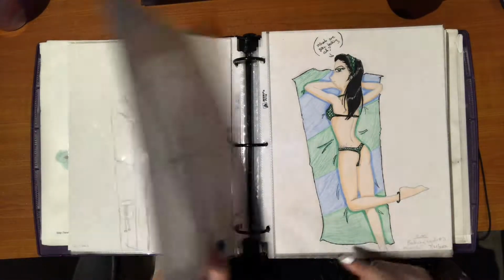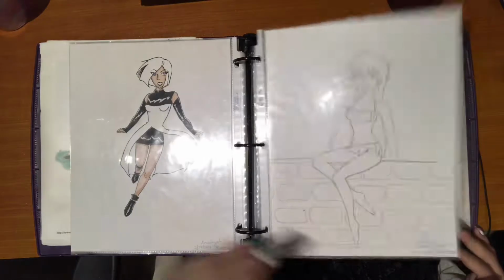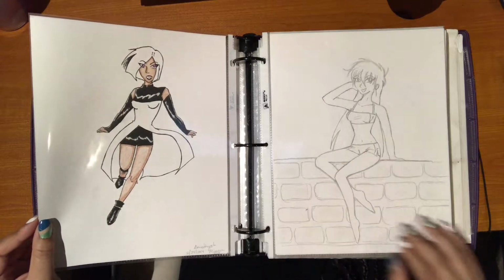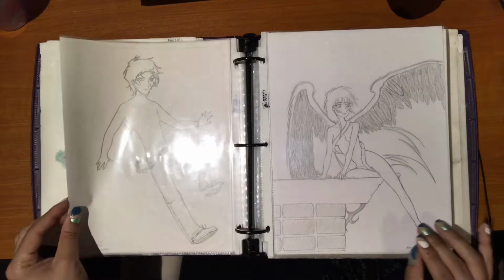Buns. And more of the ex-boyfriends. More of the bathing suit catalog. Here goes my first attempt to draw Bruce Timm style. That's Amethyst. She's an old OC that got recycled. She's not around anymore. And more OCs.